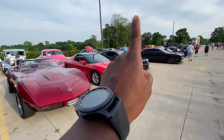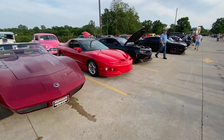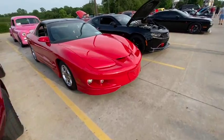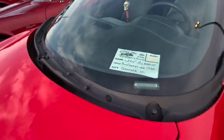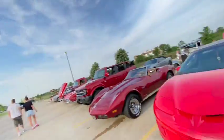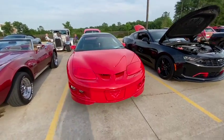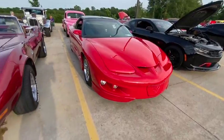We got a Camaro right there. I think that's a Trans Am, is that a Firebird? Trans Am, I bet it's a Trans Am. It's a Firebird, yep, Firebird, 1998. Man, I used to want one of these when I was a kid. There was a dude that had a great one. He used to do burnouts in front of us and everything. I thought that was so cool. Looks good too. It's got the pop-up lights. It ain't got the Ram Air on it, I don't think, but it still looks good.